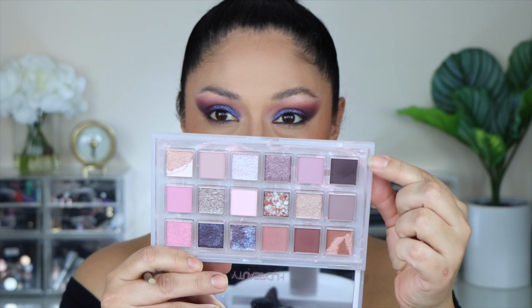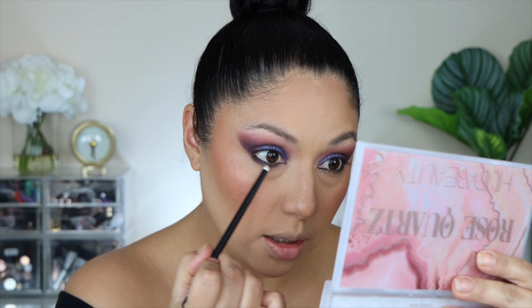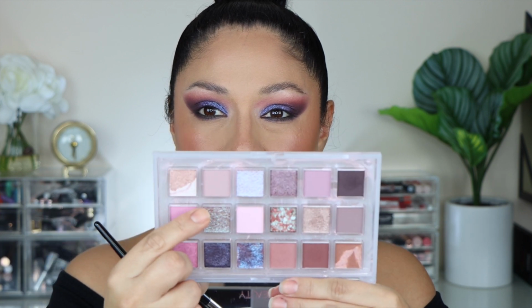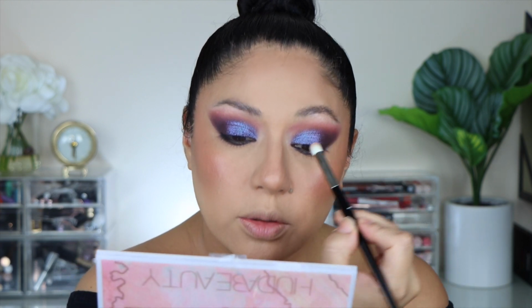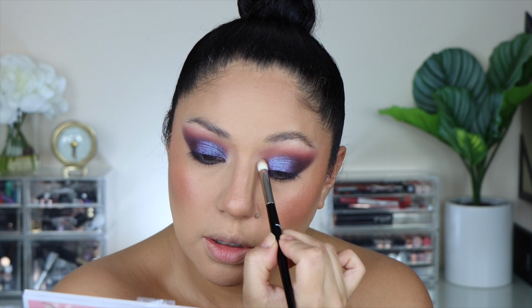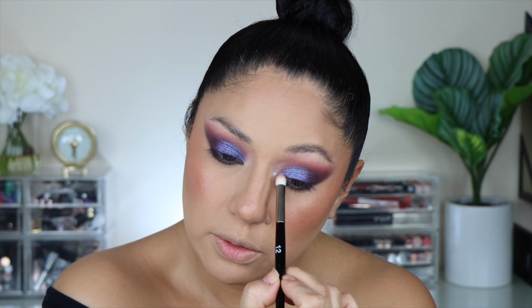So using this shade right here, I'm going to grab it on a Refer 03 brush. So just bringing it all the way from the outer corner to the inner corner. To highlight my inner corner, I'm going to take this shade right here, which is Blissful, and it has a really nice blue duochrome to it. So we're going to really focus that in the inner corner and patting it down. And I'm using the Refer number 12 to do this.